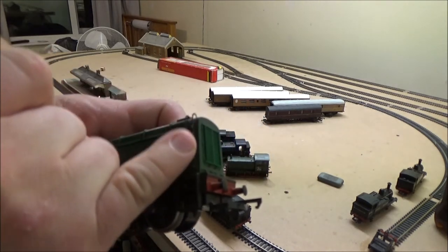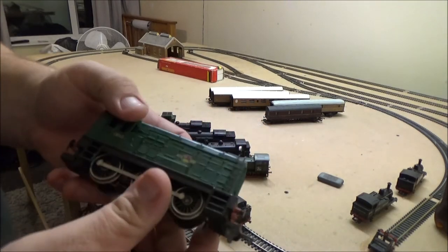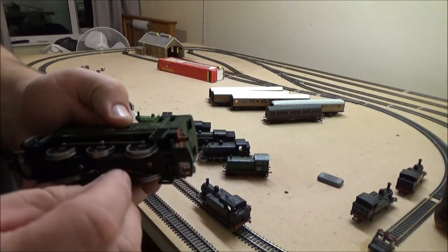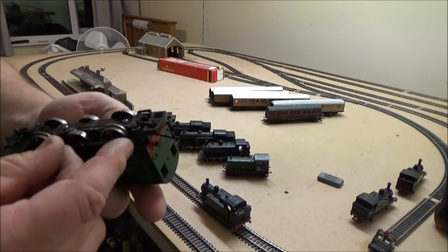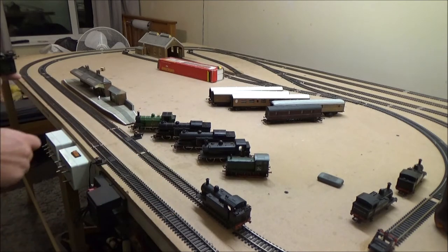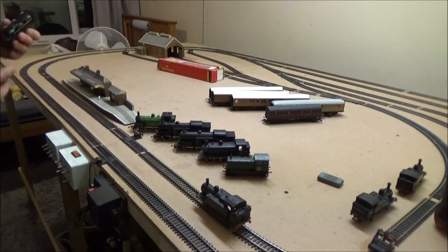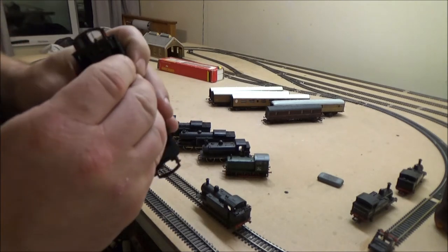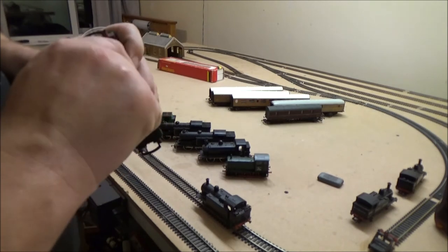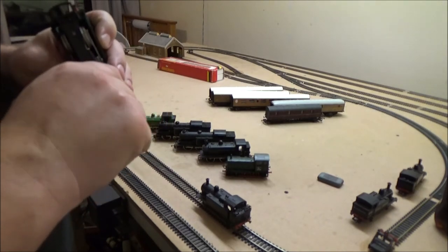It's got metal ladders here, separately fitted ladders, if that's a clue to anyone. This has got quite a wobble on it. And I don't know why. I've used my wheel gauger here. The wheels are gauged fine. And the same width as the... Oh, that one worked. That one was a bit narrow. Let's try and space that again. That's fine.